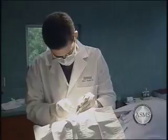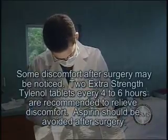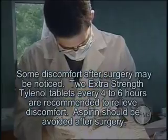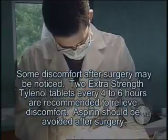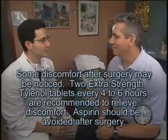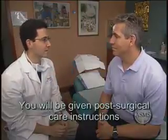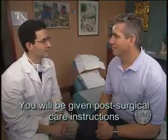Some discomfort may be noticed following Mohs surgery, but severe pain is uncommon. If you have discomfort after surgery, we recommend that you take 2 extra-strength Tylenol tablets every 4 to 6 hours as necessary. Avoid aspirin or aspirin-containing products because they may cause bleeding after surgery. Bleeding or other minor complications may arise after surgery. You will be given post-surgical care instructions should any of these minor complications occur.